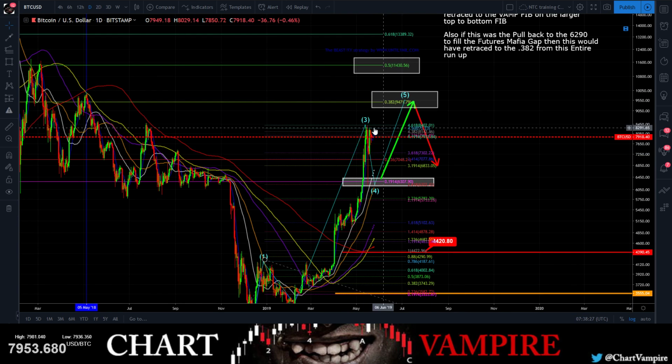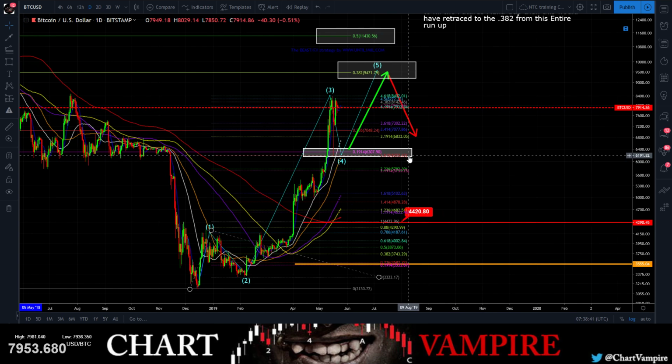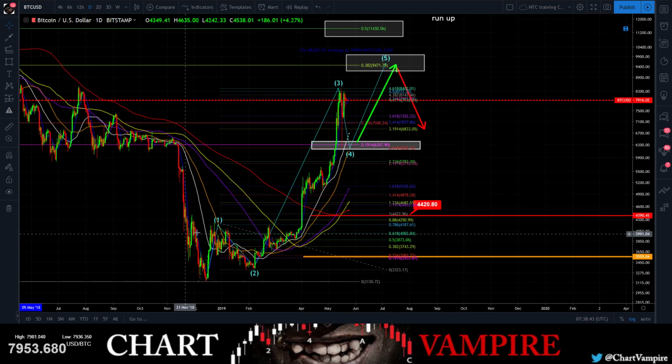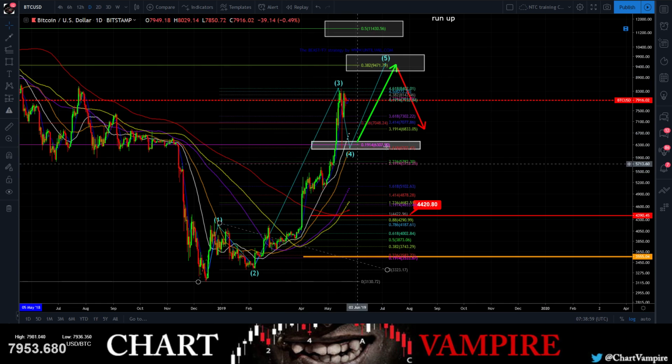We ran the fib completely to the end, and then mysteriously the bear whales of the futures pulled us back all the way down to close out that futures gap. Wow. Go figure, right? Yeah, nothing shady here at all, but it was a perfect close right there. And then you did this moon right back up. Now, if this is a 1, 2, 3, 4, 5, this would be where you're looking to fill this 5 up into the 94.71 range. I'm stuck on this, people.